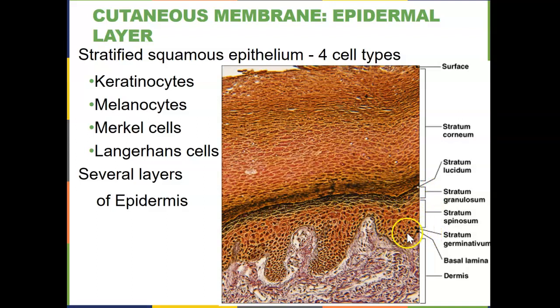Underneath the striatum germinativum, you're going to find the basal lamina. The basal lamina is basically kind of a gooey matrix that the striatum germinativum sticks to using hemidesmosomes. Remember those tight joinings? Underneath that is the dermis. So here in the dermis, you're going to start seeing some parts of Merkel cells. You'll see parts of Merkel cells over here as well, and maybe some Langerhans cells, which we'll talk about in a few minutes.